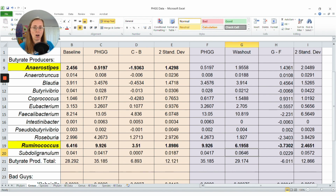And you can see that there are some changes in the other butyrate producers. They just weren't as statistically significant. So like Roseburia went from 3 to 4. Faecalibacterium went from 8 to 13, although that looks like that could be within the realm of normal for me. We've got a couple of them that are moving around. They're just not quite as profound of a shift.